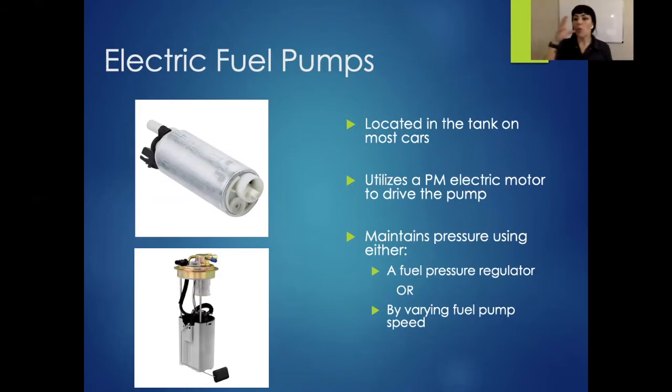There is a reason why one is located toward the engine and one is located toward the tank. Mechanical fuel pumps are really, really good at sucking. So the mechanical fuel pump is really good at pulling fuel from the tank that is far away. Electric fuel pumps are really, really good at pushing, but they suck at sucking. So if I were to put an electric fuel pump up toward the engine bay, it's going to have to work extra hard to suck fuel from the tank. And more than likely, you're going to see a reduced life in your electric fuel pump.